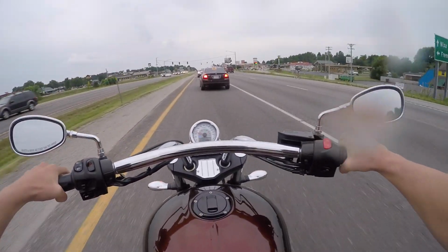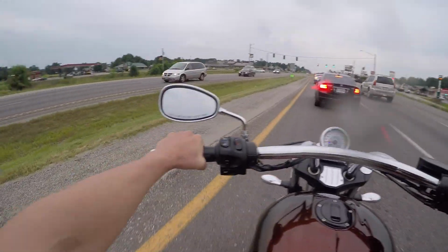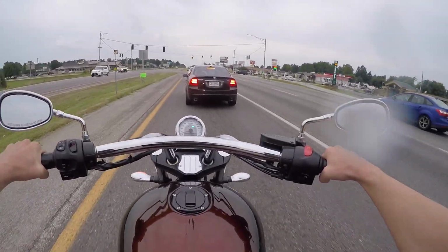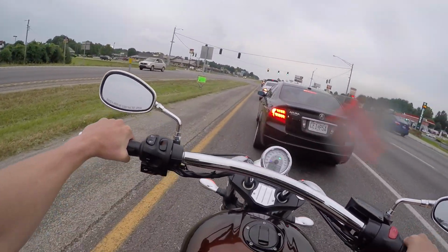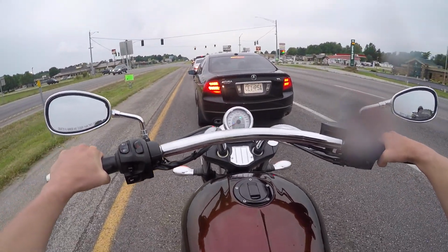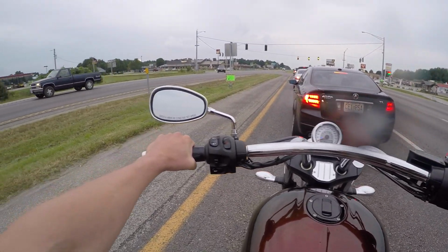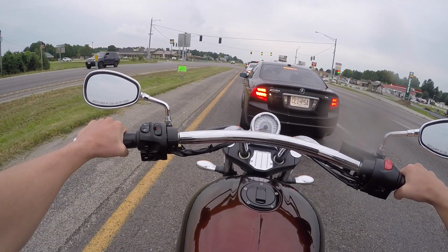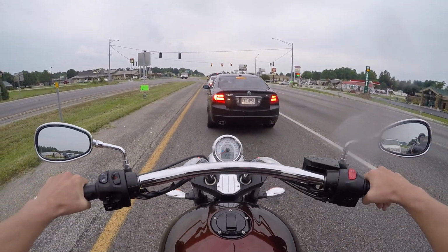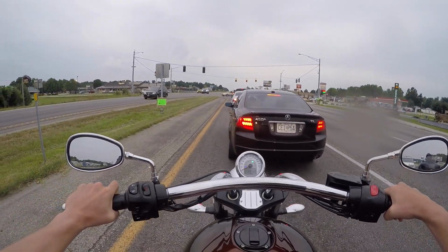They do have self-canceling turn signals on them as well, which is a nice feature, because I don't know how many times you put the turn signals on and you forget to turn them off for a couple miles down the road and you look like a complete idiot. So that is a nice feature. It also has a gas gauge indicator, so if you're getting close to a gallon left in your tank, the light will come on. You've got your turn signals and then your gas gauge right there. So that's nice.